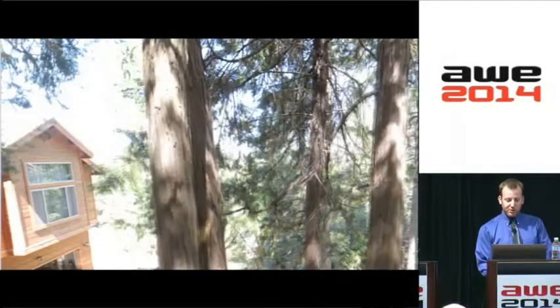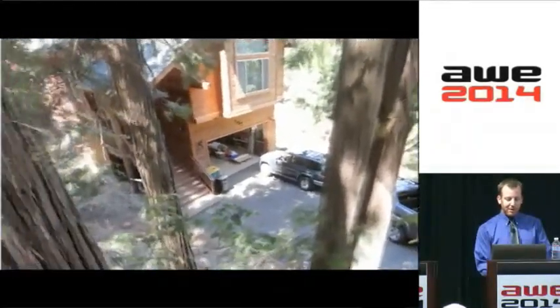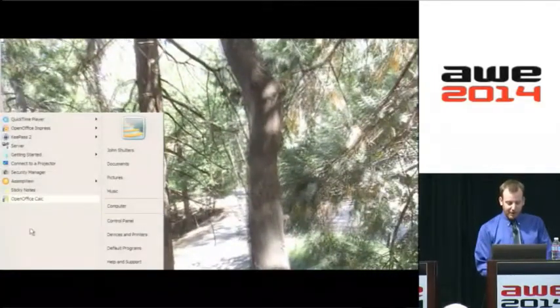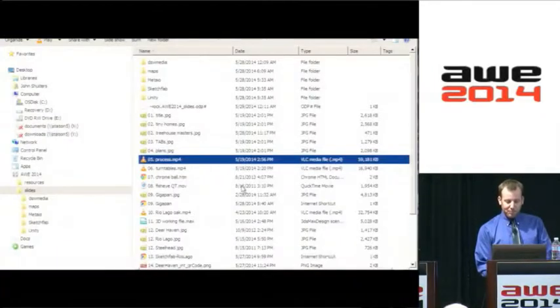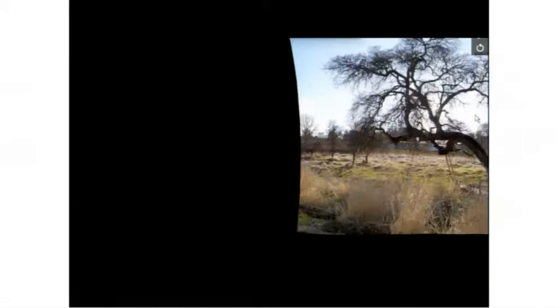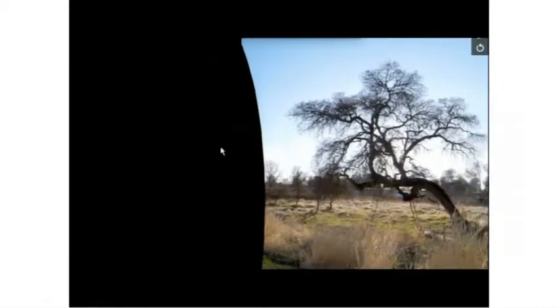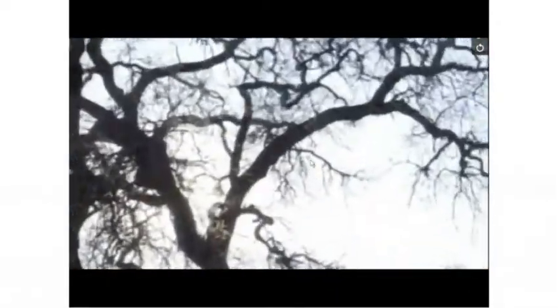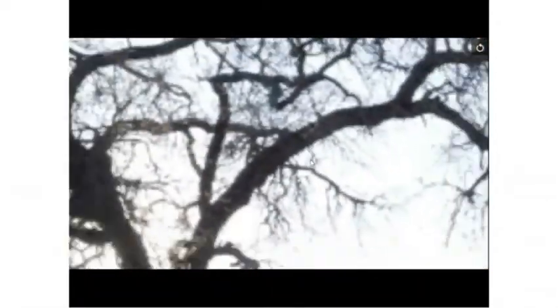Then we can move on to fisheye lenses, get a camera up in the tree and shoot these panoramas and get that view right away. But, sorry, there's also the Gigapan. I'm not sure if people are familiar with the panoramic head. So we can shoot exceptionally high resolution images that we can basically zoom and zoom and zoom and get really good detail and quality from that view.